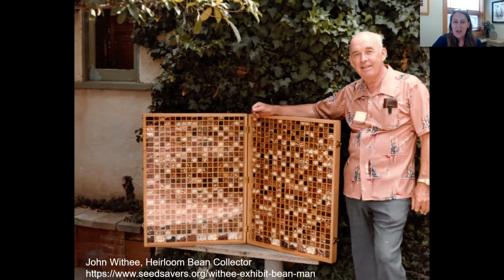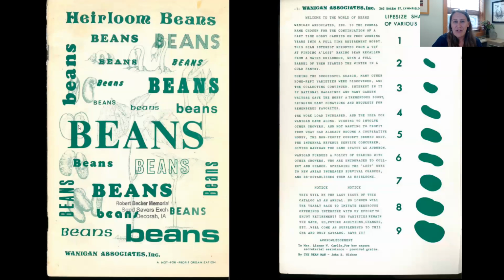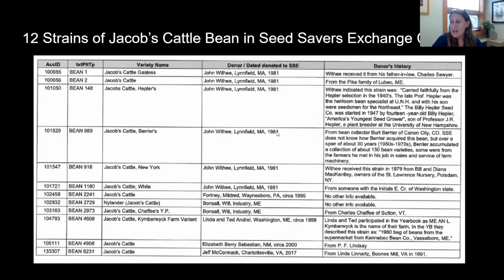So the Jacob's cattle bean strains that were donated by Withy are known as Seed Savers Exchange bean number 1, bean number 2, bean number 148, bean number 889, bean number 918, and bean 1180. Besides those, we have 6 additional strains that have been donated to Seed Savers Exchange by our community with unique or sometimes unknown history. And here's a summary of the 12 strains of Jacob's cattle bean that we have in our collection.